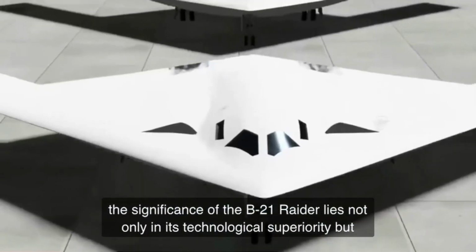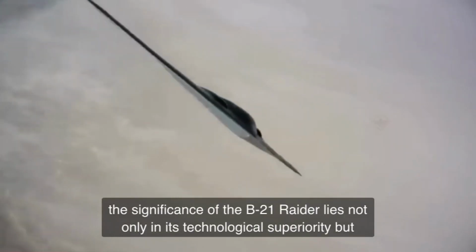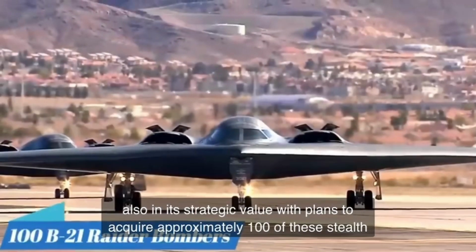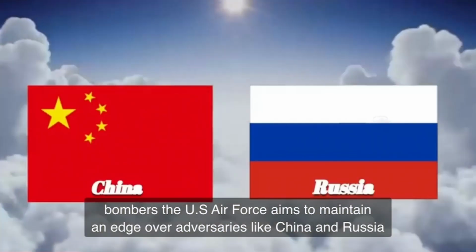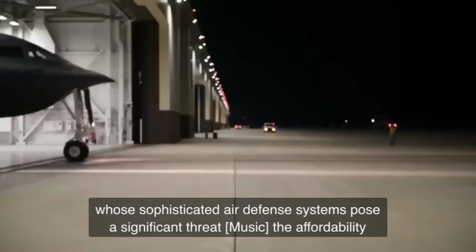The significance of the B-21 Raider lies not only in its technological superiority, but also in its strategic value. With plans to acquire approximately 100 of these stealth bombers, the U.S. Air Force aims to maintain an edge over adversaries like China and Russia, whose sophisticated air defense systems pose a significant threat.